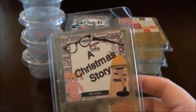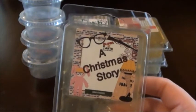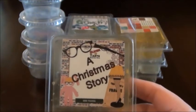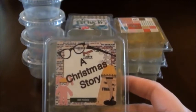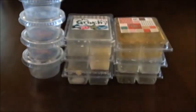So this is orange Danish, flaky pie crust, cinnamon, and sweet cream, I think is the correct scent description. So this is like your typical orange Danish, except it's not as heavy as normal orange Danish scents are. I feel like the orange is a little bit less prominent, and you can really get that bakery pie crust scent better. So the cinnamon scale on this one, I would say, is a 3. It wasn't really strong to my nose.